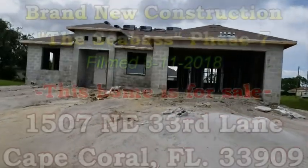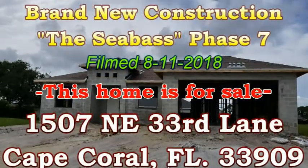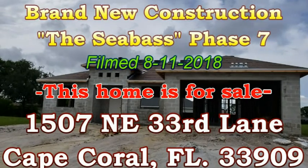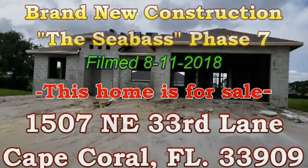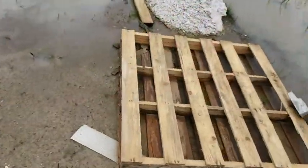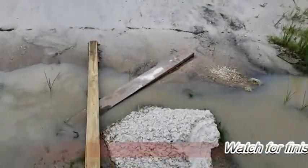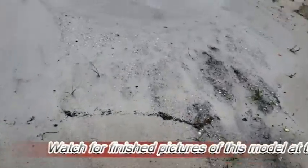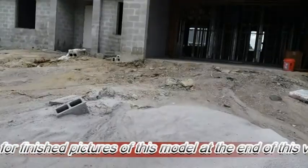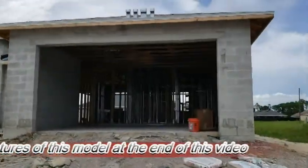We're in for a 1507 Northeast 33rd Lane, and the shingles are up on the roof waiting for it to go on, and I believe the ductwork has been done. We've got some water here we have to dodge. Looks like somebody built kind of a makeshift bridge to step across on, which is nice. It is rainy season. So let's take a walk up here.